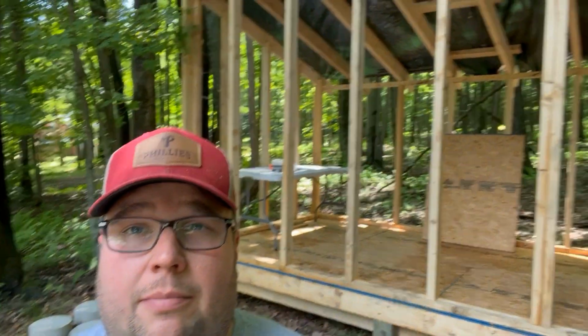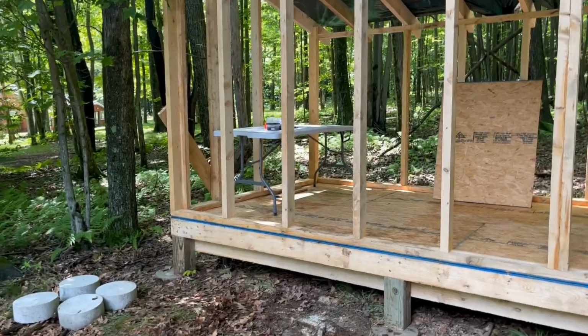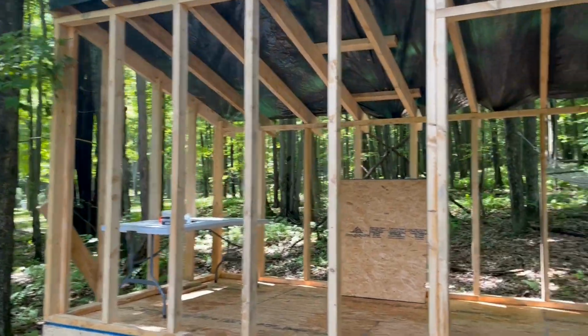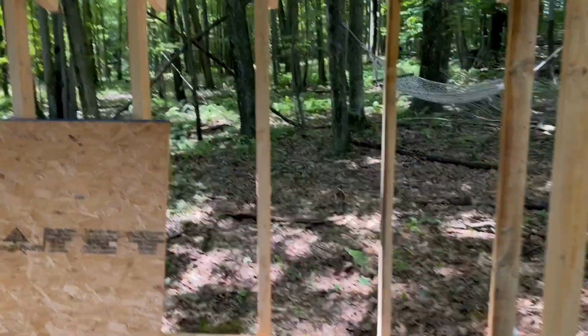Well, for the couple days of crap weather, today kind of made up for it. If you can see behind me, we have the structure framed. Let me give you a little walking tour here. From back here, you can see the rafters are up. All walls are framed. I have a door opening framed. Cute little ladder, just to get up there without jumping every time.